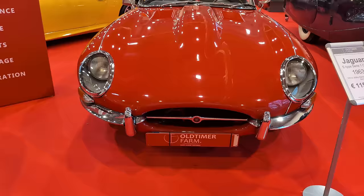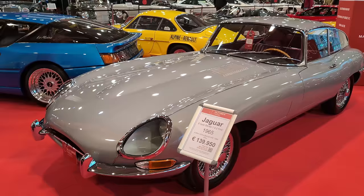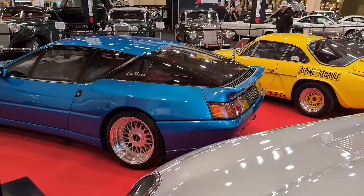Okay, then some more maybe affordable Jaguars. We have a 1963 OTS for 115,000, Carmen red on black. Then what looks like a metallic silver gray coupe from 1965 for 140,000 euros. Nice Alpines, nice set there. Wonderful, so from the Oldtimer Farm in Belgium.